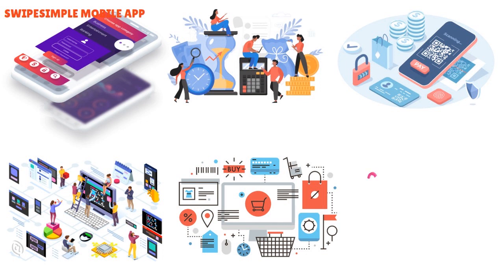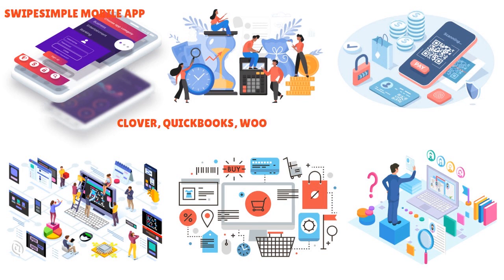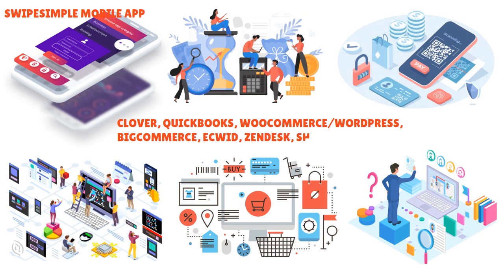Okay. And one thing I want to say here is that one thing we love with national processing is that the integrations are really cool. National processing has, I would say, a series of key integrations. You have integrations to Clover, QuickBooks, WooCommerce, WordPress, BigCommerce, Ecwid, Zendesk, Shopify, OpenCart, and more. So here we're speaking about e-commerce. If you have a business model that's heavy with the e-commerce sector, you will love those integrations.